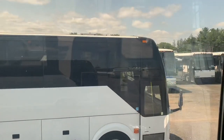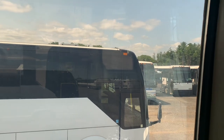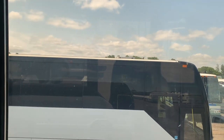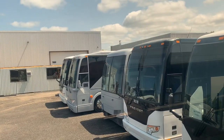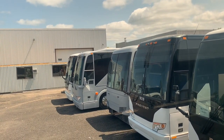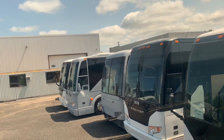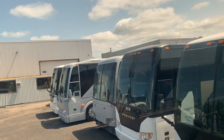If we look over at this neighboring bus, this is the stock roof configuration of the H3. Look over on this side, you can see the one that's in primer, the gray one, has a raised roof. So you can see the transition piece they've made and the roof raise.